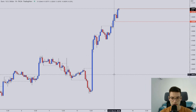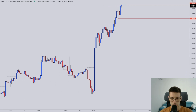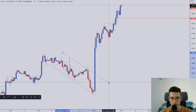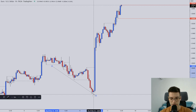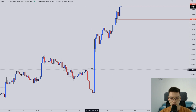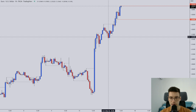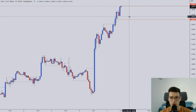So this is the euro and the US dollar, and in the prior price action, we had a really clean descending right here. I mean, it's not really clean, but it is a descending nevertheless. And then price predictably went to the upside, because after a descending we do expect the price to push up. So price pushed up, pulled back a bit, continued, pulled back a bit, continued again, pulled back with just a one candle pullback and continued.